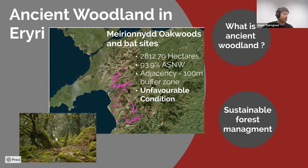And you can see down here in the bottom left of the screen, there's a picture of what you might think of as a typical ancient woodland. Lots of mosses covering boulders and trees, and lots of ferns and lichens.